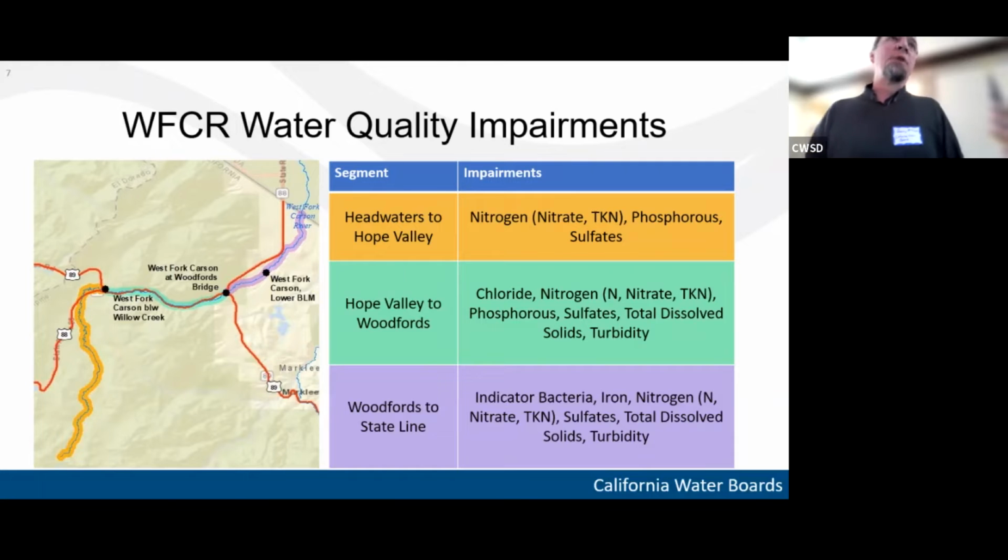But the Lahontan Water Board has fairly protective water quality standards in our basin plan. And so there are exceedances of those standards. So here we have the impairments to water quality. And these are things that can have significant impacts, especially downstream.